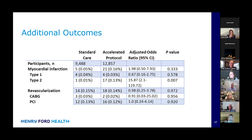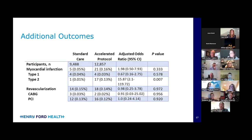When we looked at MI, there was no significant difference in type 1 MI. We did have a higher rate of type 2 MIs in the accelerated protocol. These were very low rates overall, 0.13% in the accelerated protocol. And then low rates of revascularization and PI. I should mention that these additional outcomes were on discharged patients. So overall, very low rates of adverse events in discharged patients, in either protocol, but certainly seen with the accelerated protocol.